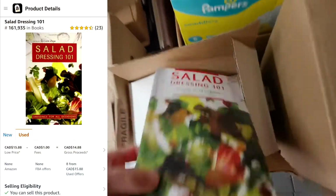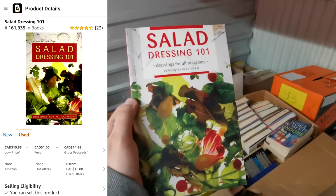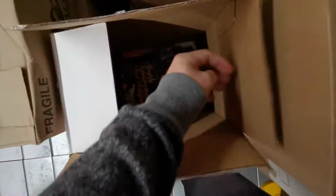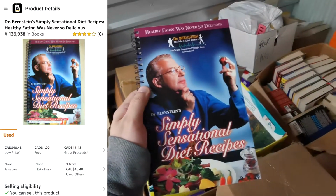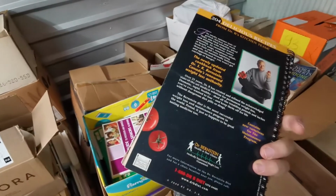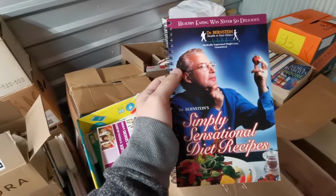In that same box, I found this book called Salad Dressing 101. Has a pretty good rank, nobody's selling it, so definitely going to sell that on Amazon. And at the bottom of this box, guys, there was this book right here, another plastic comb book, 139,000 rank, nobody's selling it, great money. I'm telling you, do not pass up on plastic comb books.